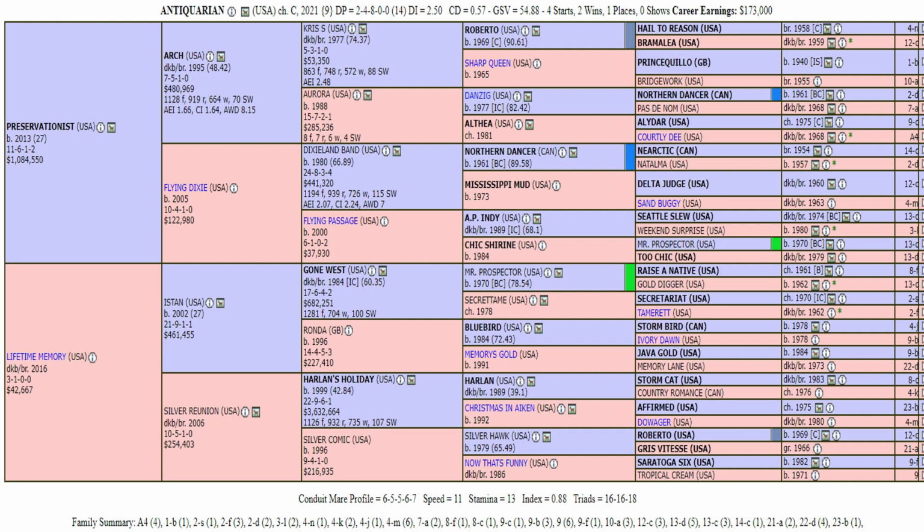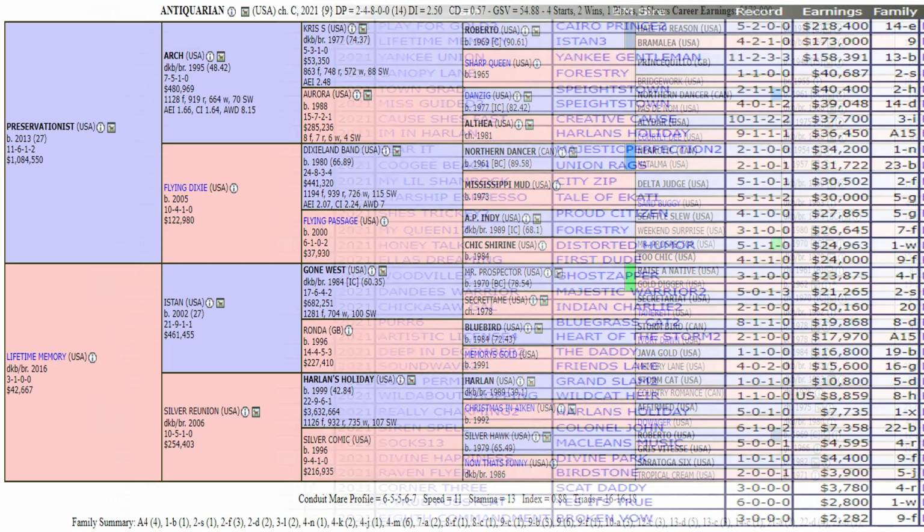He's competitive pedigree-wise. Lifetime Memory has had, but didn't race a whole lot, as you can see, and has only had 1 starter, being Antiquarian, so kind of hard to gauge her effectiveness. You see on the Conduit mare profile, you have a little bit of skew towards stamina, which I would say is positive. But from Preservationist, I don't think 1.25 miles is going to be a problem for Antiquarian at all.